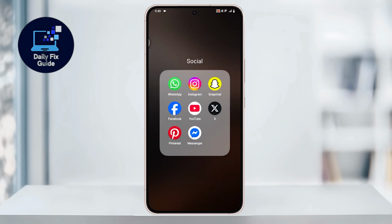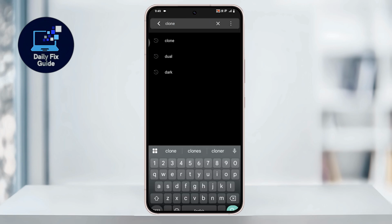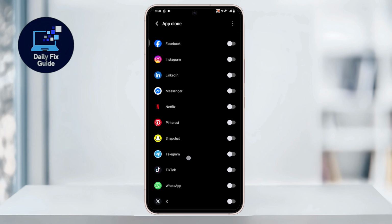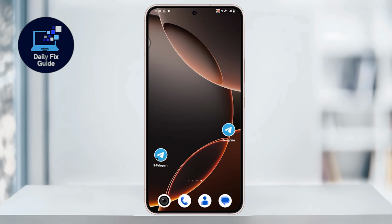After that, open the settings on your phone. Here, use the search bar and type clone. Now tap on App Clone from the results. In the list of apps, find Telegram and turn the toggle on to create a cloned version of the app. Once done, go back and open the cloned Telegram app on your phone.